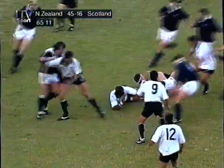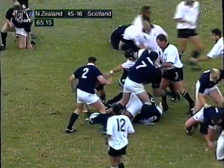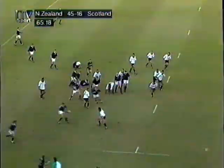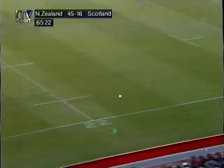About 5 Scots trying to grab hold of him, and he's still going, but he's brought down now, and the Scots have regrouped and come back. Away comes Redpath. There's room for Joyner. Joyner, the kick behind Jeff Wilson. It's a chase now.